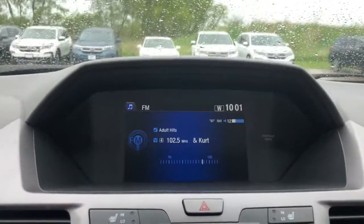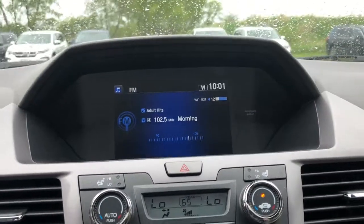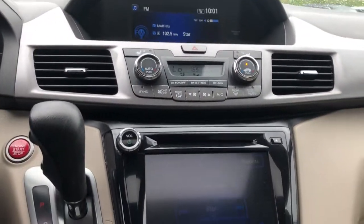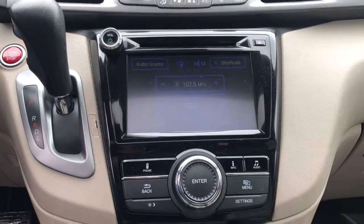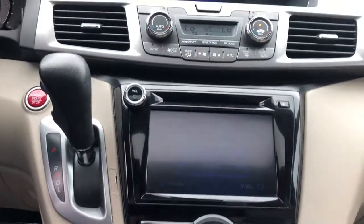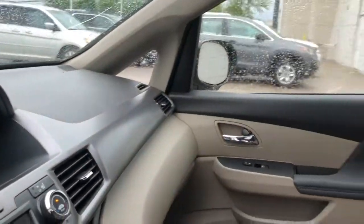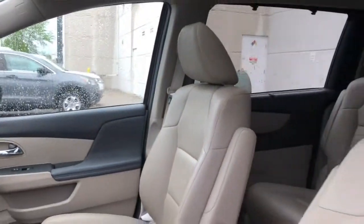It's so powerful and nimble that you may forget you're driving a minivan. These are just some of the great options this vehicle comes with: keyless entry, third row seat, heated driver's seat, power passenger seat, heated mirrors, satellite radio, power liftgate, sunroof, iPod, MP3 input, backup camera.